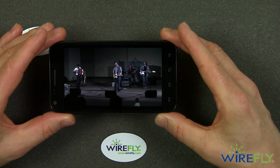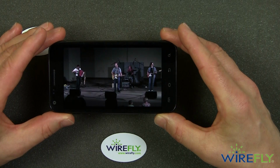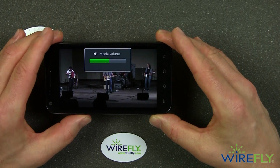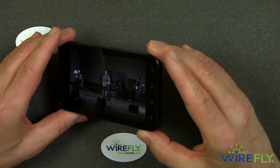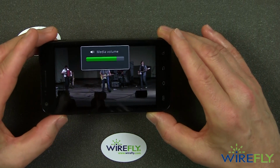The screen quality and the sound quality are both very, very good on this. Now, again, I'm used to seeing 540 by 960 phones at this point, and those make a pretty display too, but I like the fact that the viewing angle on this is just outstanding. So I'm going to go ahead and listen to just a little bit more of this.